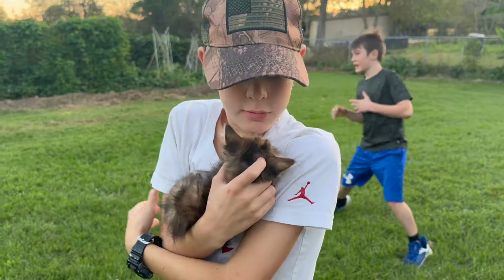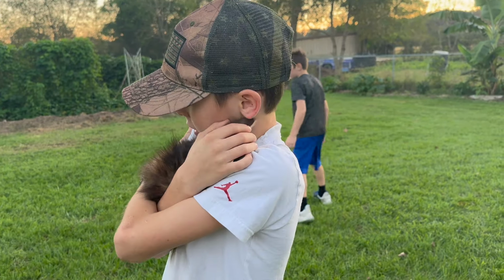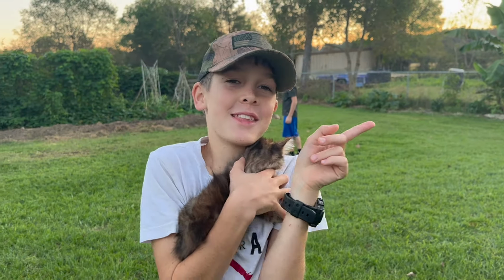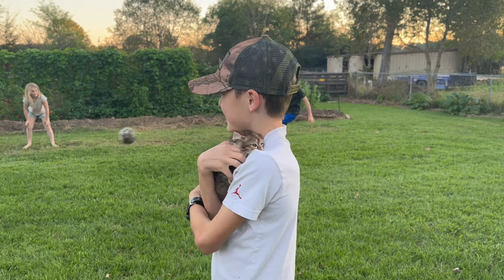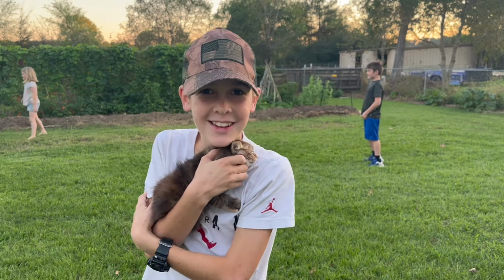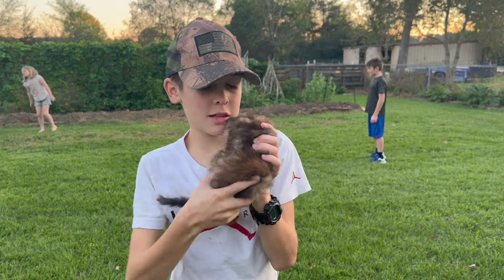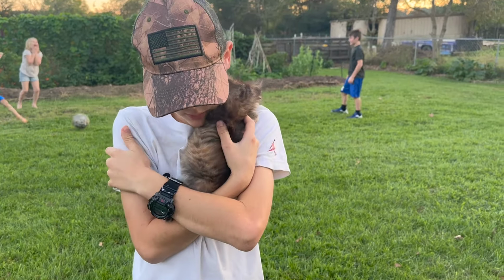We did get some really good playing time with her. I made a little toy with some chicken feathers, a stick, and some string, and she just pats it. Apparently Neo likes it too, so he just wrecked it. This little girl is the coolest little girl in the world.